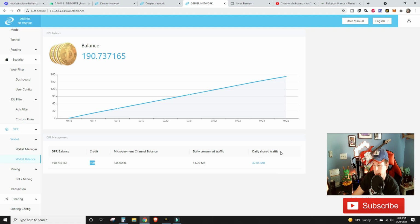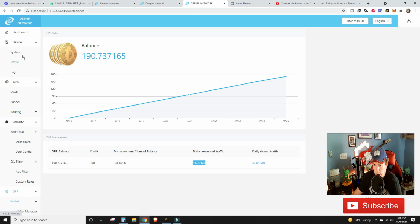And then you can see here my daily traffic shared. The minimum that you have to do is 10 megabits, but you see mine pretty much is showing about 32.05 megabits. And then with that Deeper miner being plugged in with the 32 that I'm sharing a day, it is consuming 19 megabits, which is usually probably when I turn my work laptop on and do the work, and then I kind of close it and go from there and let it sit there organically. So I haven't really fiddled around with any other of the settings here.